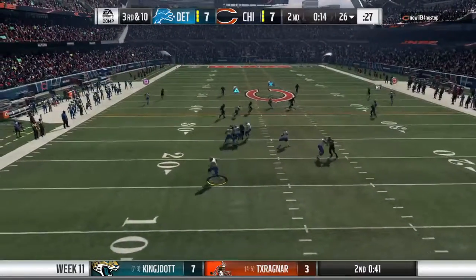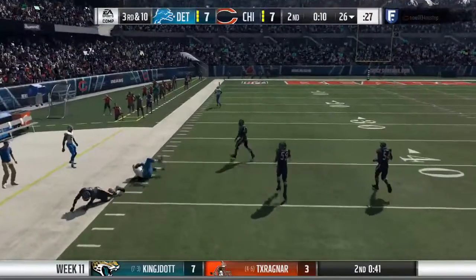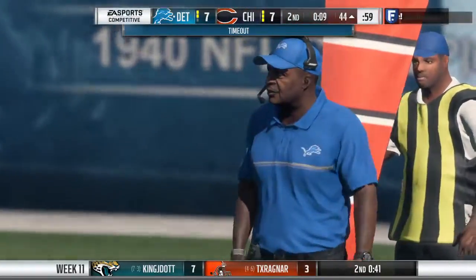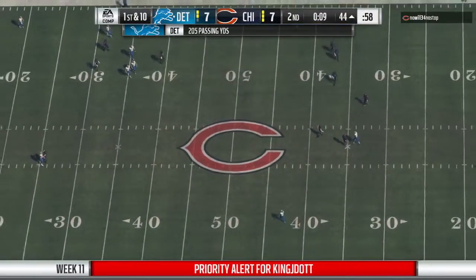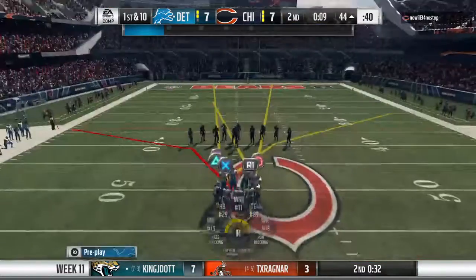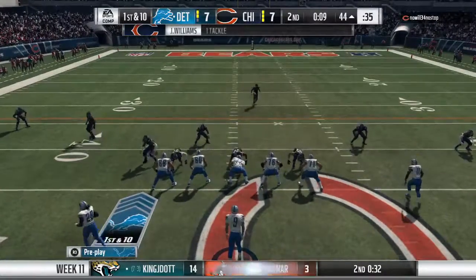From the gun, here's Stafford. Being chased out left. It's caught. Jones. Now a timeout taken. Perhaps a chance for one more quick play and then another timeout if they hurry. We'll see. And now a first down following that long gain.